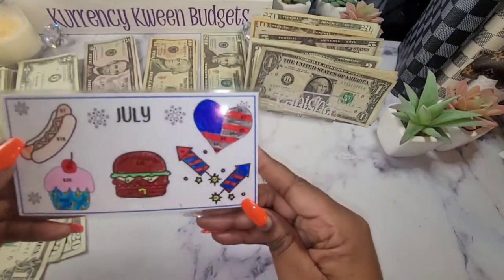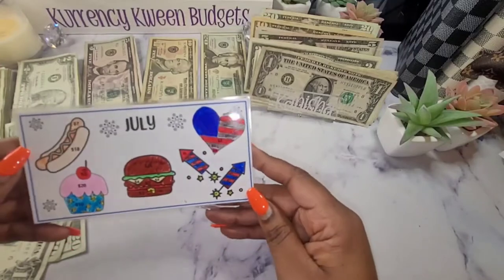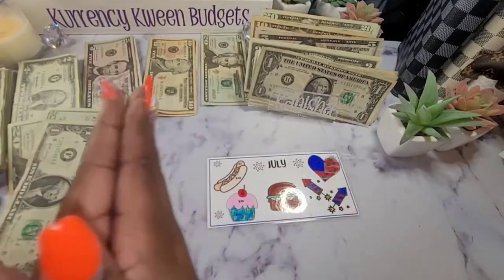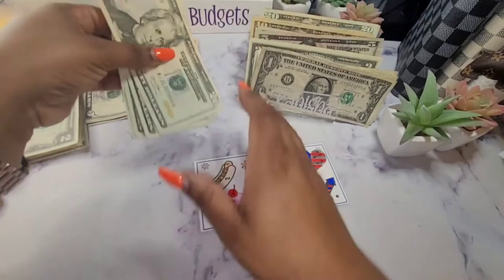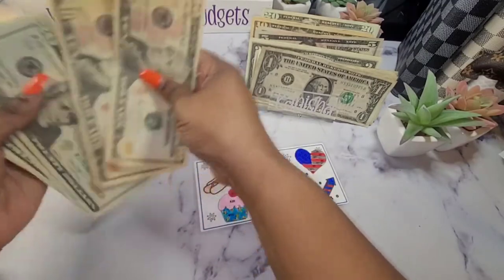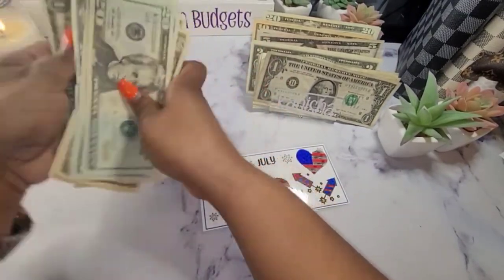I really don't like that gray. I thought it was gonna be a little lighter because I really didn't want to color it, but I want to leave it red, white, and blue. But we are done with July Savings Challenge. Yay! Even though I am behind, I didn't do it every week. But we are going to count and see how much we actually have for the month of July.